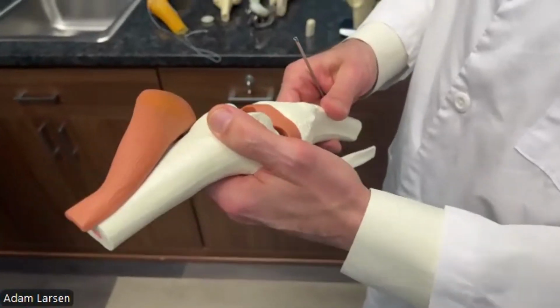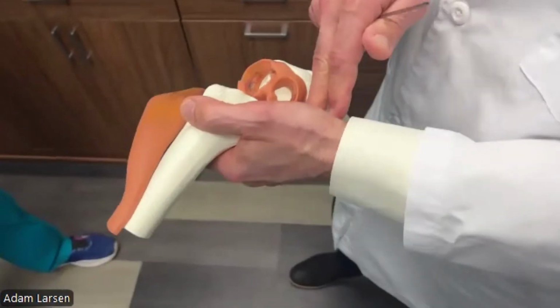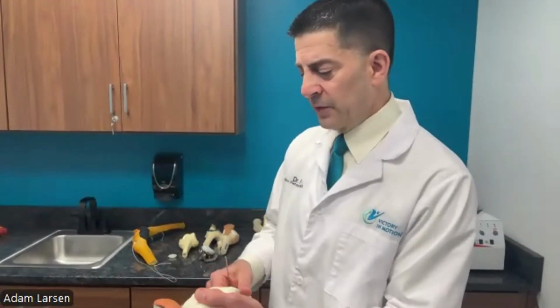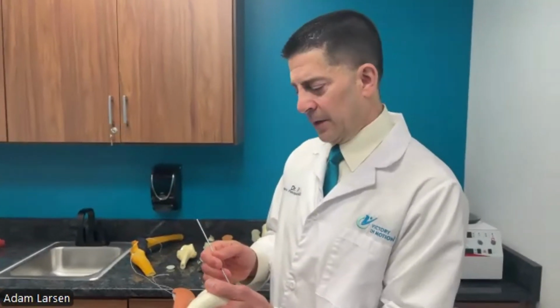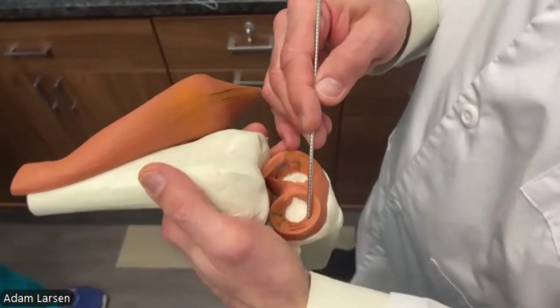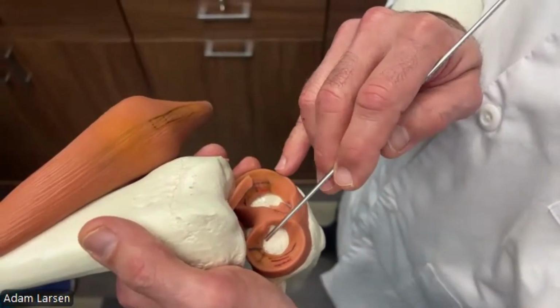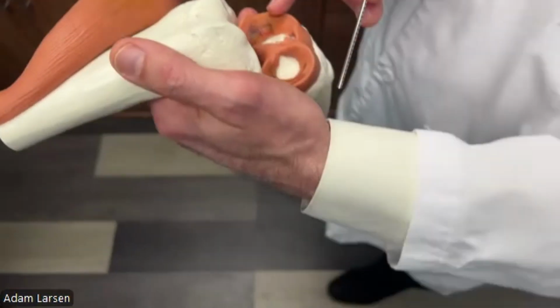To get it unlocked, sometimes you've got to shake the knee, and it'll flop back into place. But these huge bucket handle tears are very difficult to get to flop back into place on your own, or even if I try to manipulate the knee, numb the person up, and try to get it to flop back in place so it's not locked. Very difficult. Whereas with a flap tear, where it's attached here at the base but comes all the way across here and the piece just flips in and out, that will lock up, but then you can usually shake your knee and it'll unlock on its own.